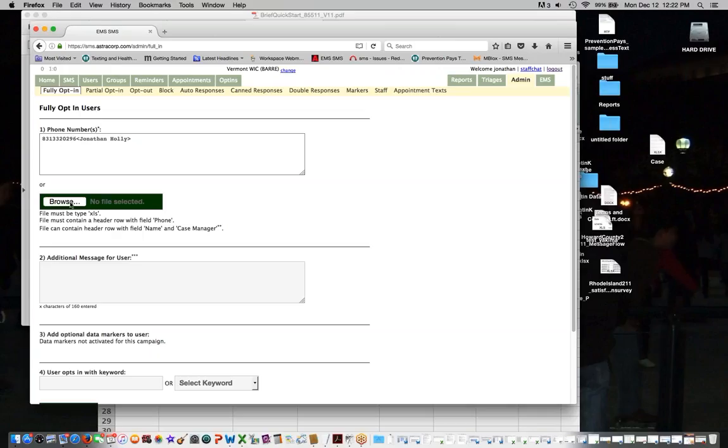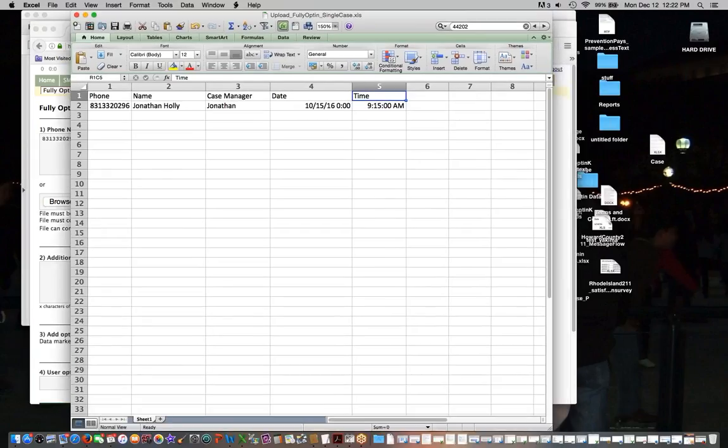If I have it in an Excel spreadsheet, let's look at a template here. So here's an example of an Excel spreadsheet template. All you need to remember about this is that in my Excel upload, I need to have a phone number. So at a minimum, I need to have a mobile number. In addition to the mobile number, I can have the name. I can also have a case manager. If you're keeping track of your clients that way, where you're assigning clients a case manager, then you can make that part of the upload.